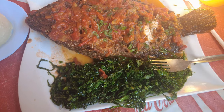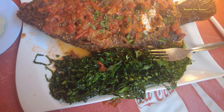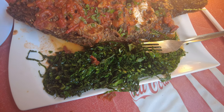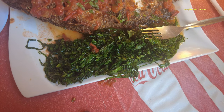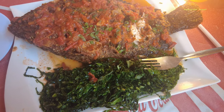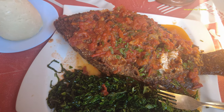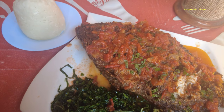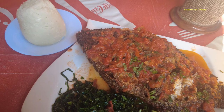Okay, guys, so my food has arrived. And what you're seeing there is fish. I believe it's tilapia. And I also have the greens that you're seeing there. It's called sukuma wiki in Kenya. And it's like kale in English. And this is, of course, ugali. Ugali is stiff maize that's cooked to a consistency, so it's stiff. So I'll eat it with the fish and the sukuma wiki.